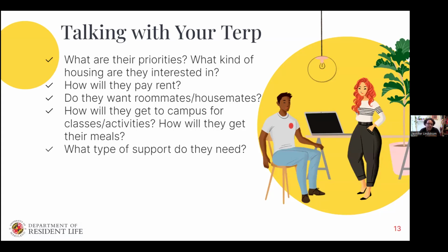And also, what kind of support do they need? Some students are really ready to live off campus and advocate for themselves and things like that. And some students might need a little bit more support. So thinking about these types of things with your Terp is really important before making a decision on where to live.